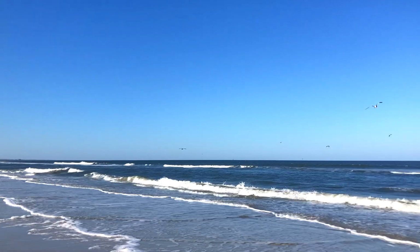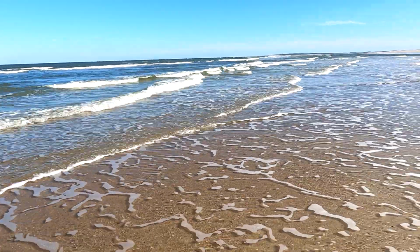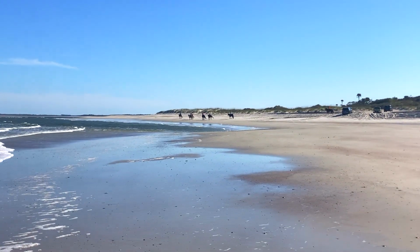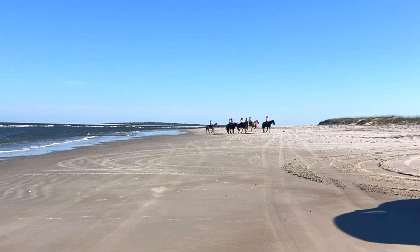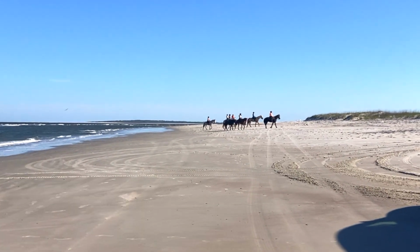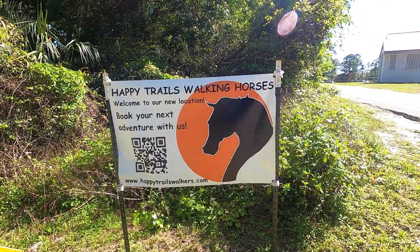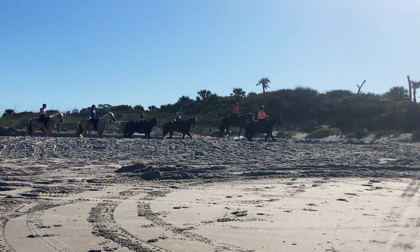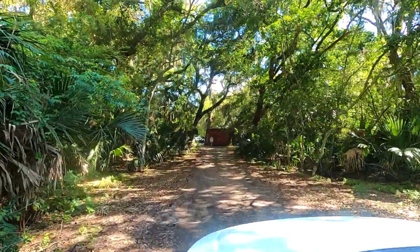And something really unique that you can do here at Amelia Island State Park, you can ride horses on the beach. Cue the horses. These are Tennessee walking horses. You can make a reservation at Happy Trails Walking Horses for ages 13 and up. And the ride includes more than just a tromp on this beach. It also includes a visit to the barn and stables.